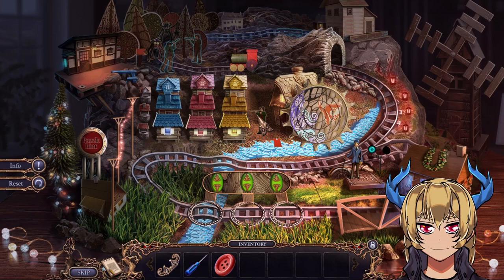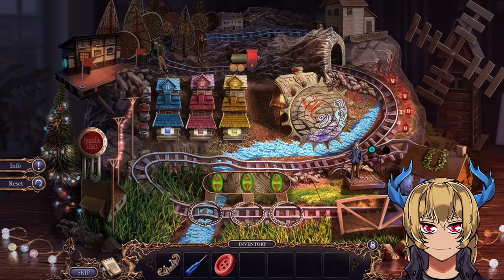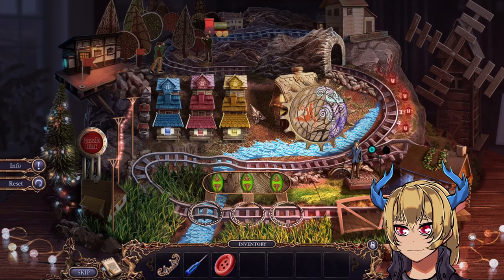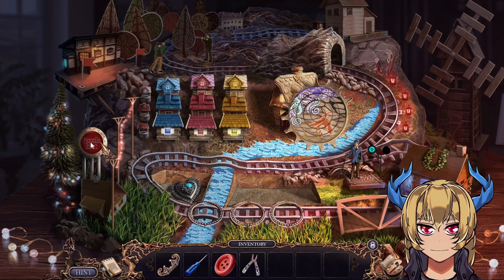Oh yes. Another track piece. Two hunters. Getting rid of the monsters. And now we're done. And I'm done. Oh god. Pliers. That's it. I can leave now.